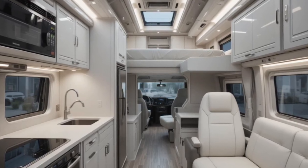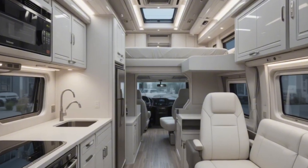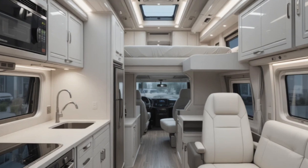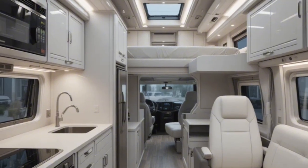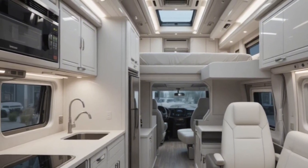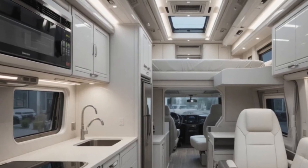The lower deck is designed as the main living area. There's a cozy lounge with recliner seating, a dining table, and a fully equipped modern kitchen. The kitchen includes a large refrigerator, induction stove, microwave, and purified water system. Hidden double storage compartments under the floors and cabinets ensure that everything has a place.